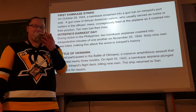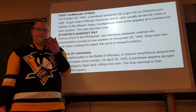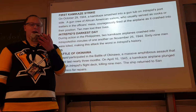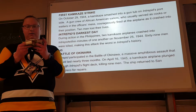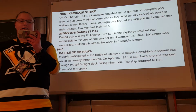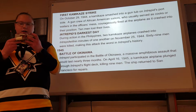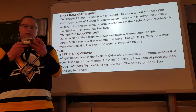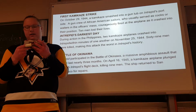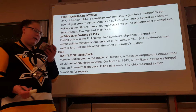The first Japanese kamikaze strike came on October 29, 1944. A kamikaze smashed into a gun tube on the Intrepid's port side. The gun crew of African American sailors, who usually served as cooks or waiters in the officers' mess, courageously fired at the airplane as it crashed into their position. 10 men lost their lives.